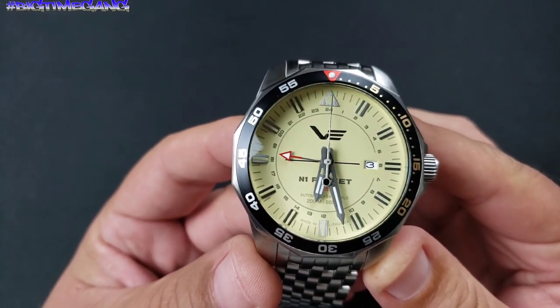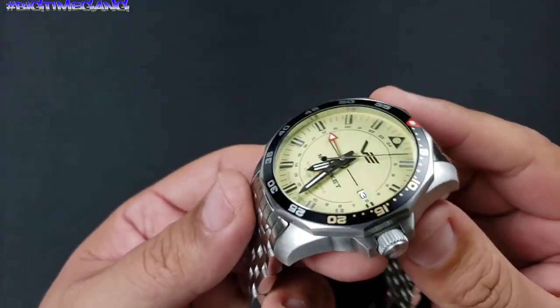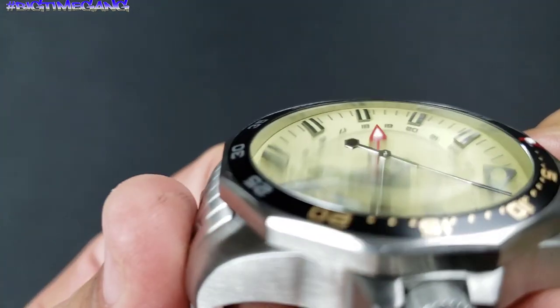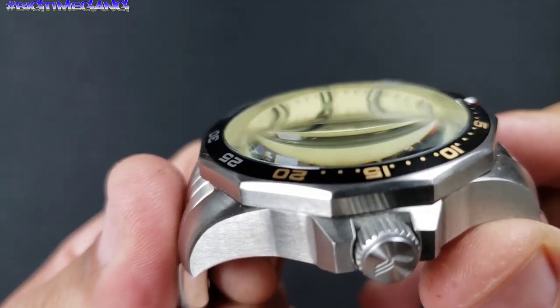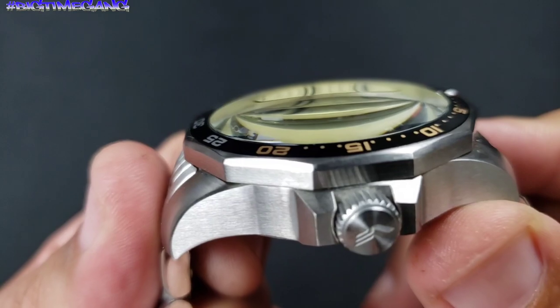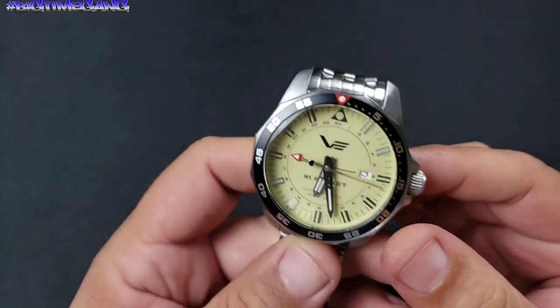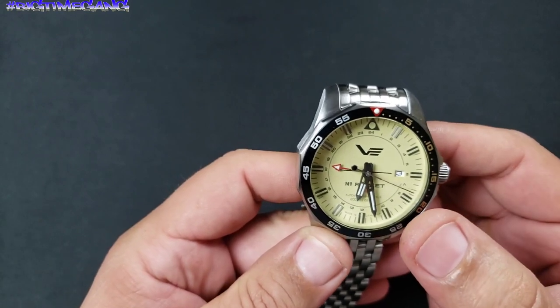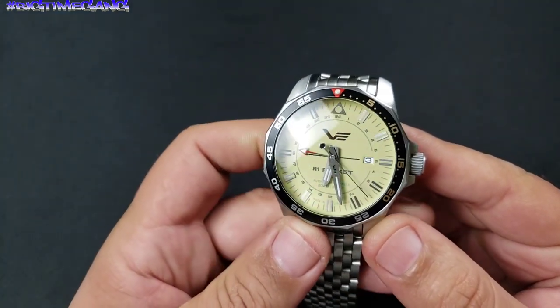4.5 millimeter thick K1 crystal. Gorilla glass, whatever you want to call it. It does have a dome to it, and you can tell it's single domed because you can see that glare or that distortion. That means the inside is not domed. 4.5 millimeters thick. That is super thick.